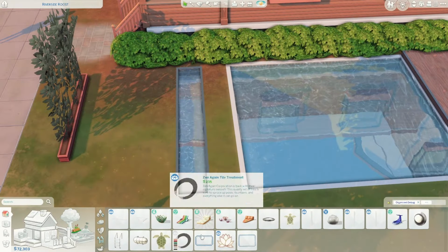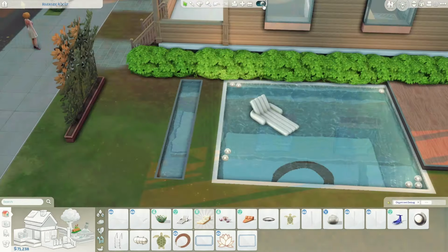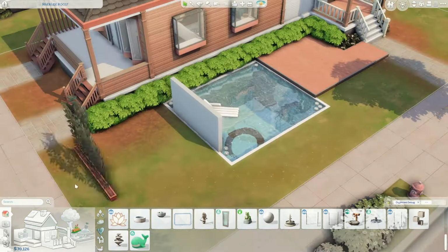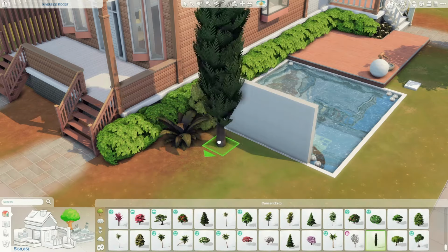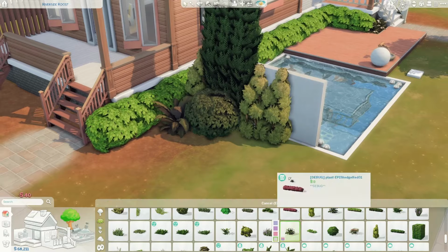And I thought about doing a fountain or something, but then I decided, nah, let's take it away. But I do use these waterfall features, so there's water flowing into the pool. It's kind of like a waterfall pool vibe. I think it's really pretty. And then behind it, I just put a bunch of plants to give some privacy to that area.